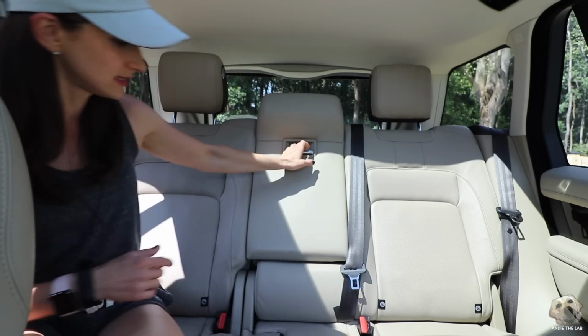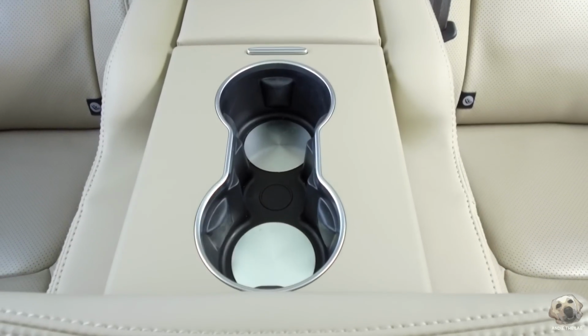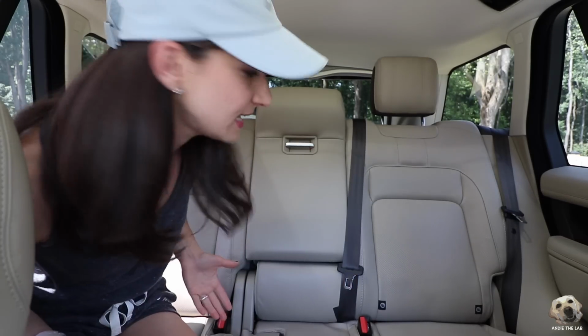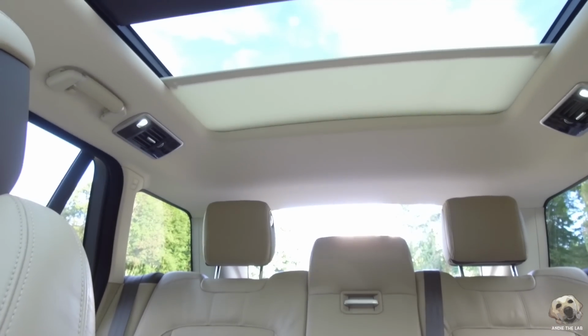Second row armrest. Boom! Two snazzy cup holders and a secret little compartment. You could put things like some money, some AirPods, whatever you got. Stuff it in here, shove it, close it, and it's hidden. Plenty of room to move my feet around. You can totally control the sun visor from back here.